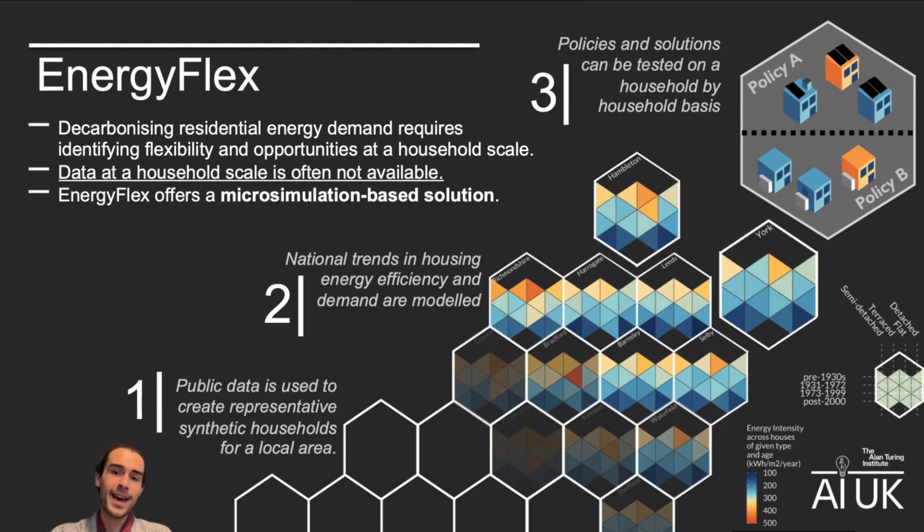This means EnergyFlex can be used to model differences in energy efficiency of homes across any part of the country, identifying areas and property types most in need of energy efficiency home improvements within any given area.